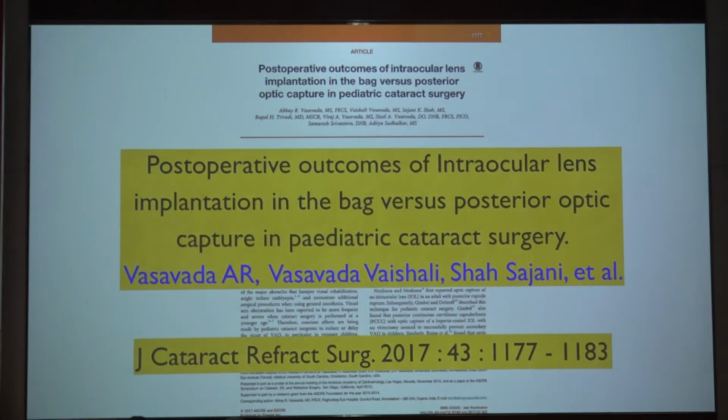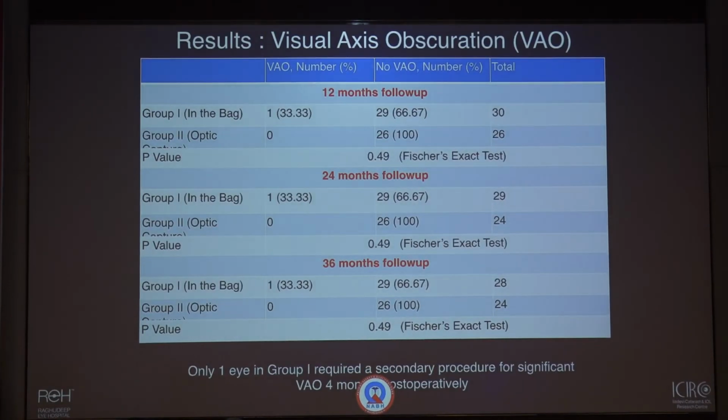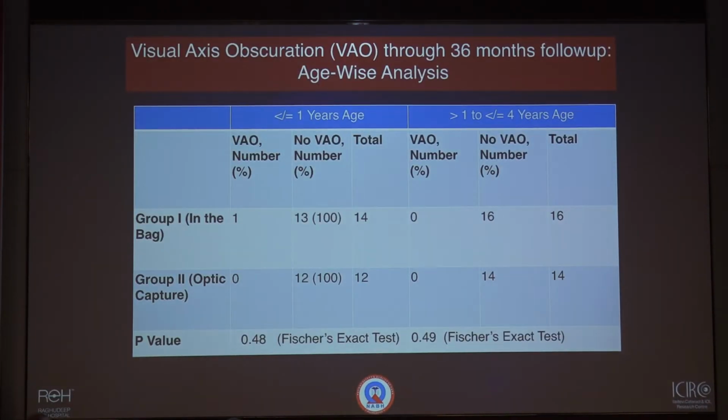And we published 1-year results, and we are almost ready with our 5-year results of the same study now, where we randomly did in the bag IOL or an optic capture. And in both groups, 50% of our children were below 1 year. This study was not just for infants. And until 36 months follow-up, we found that in the optic capture group, there was no visual axis obscuration, even when we did not perform a vitrectomy. And remember that 50% of this population is below 1 year of age. So yes, it does delay or reduce visual axis obscuration.